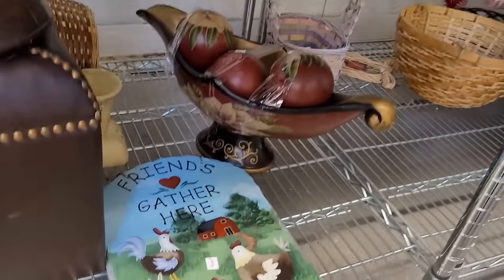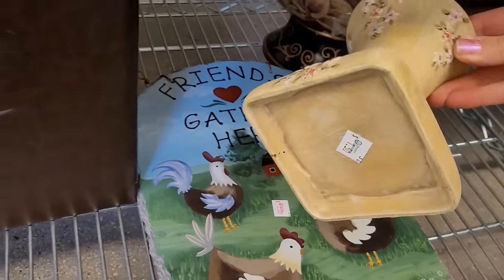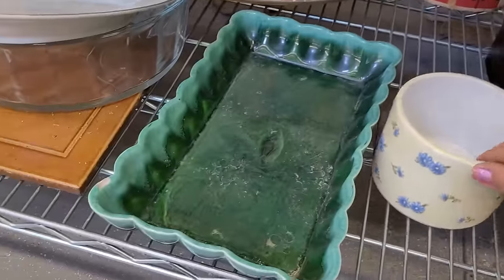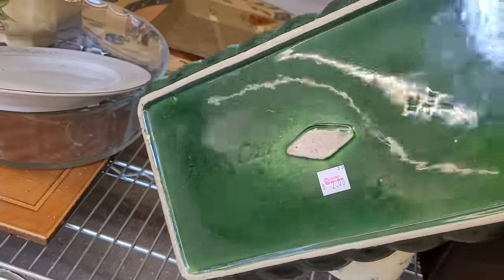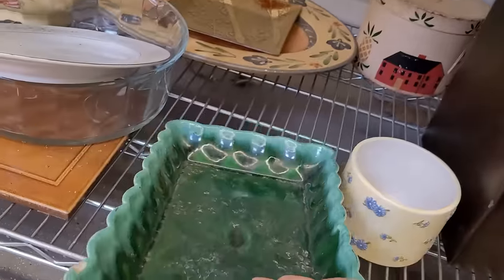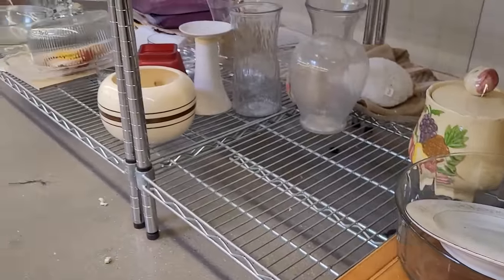That's amazing. The candle holder back here. This is a beautiful mid-century piece. I believe it's California pottery, $2.50. Again, super sad I don't have a lot of room in the car. I'm going to have to leave it.